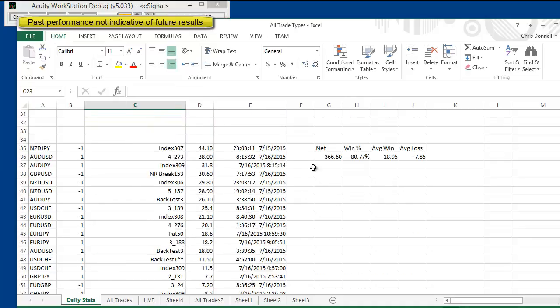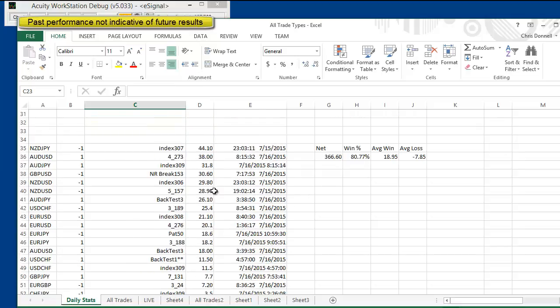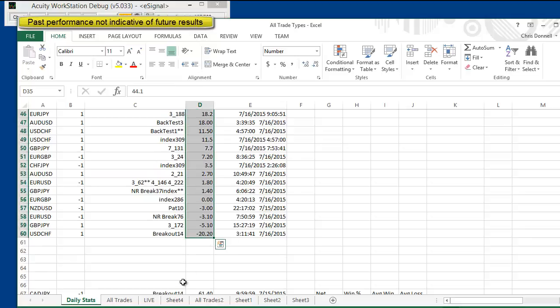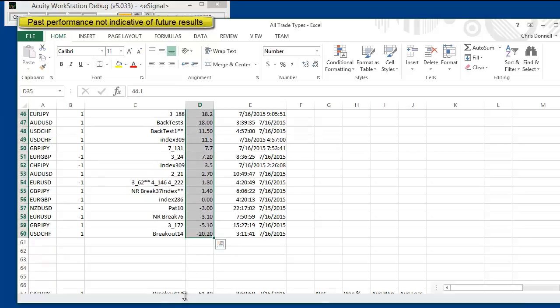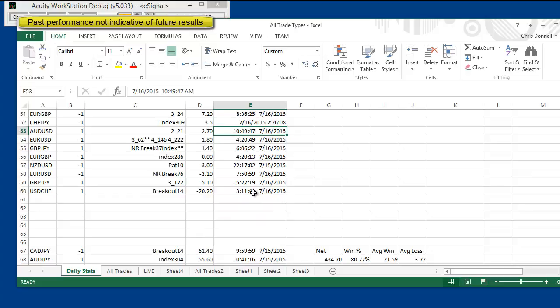On Thursday it also did very well, 80% winning, 18 pip win, 7.85. So it was a little smaller wins that day, a little bit bigger losses than the previous day, but a lot of trades. As you can see, in the past, a few weeks ago even, 16 to 20 trades a day were normal. And let me bring up the bottom here. You can see there's 26 trades that day. So I'm really working hard to find patterns that hit frequently, that are high winning rates and have big wins and tiny losses.